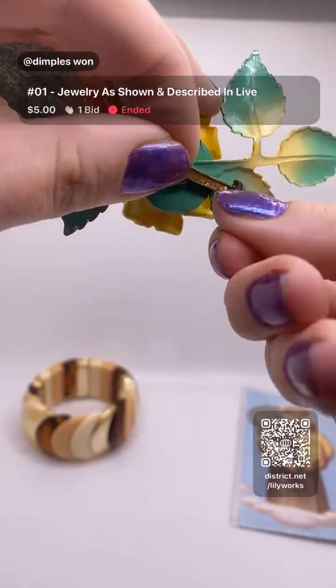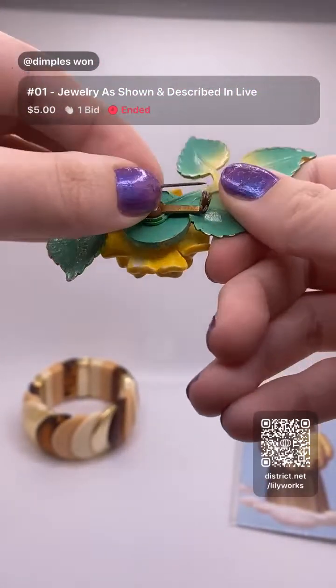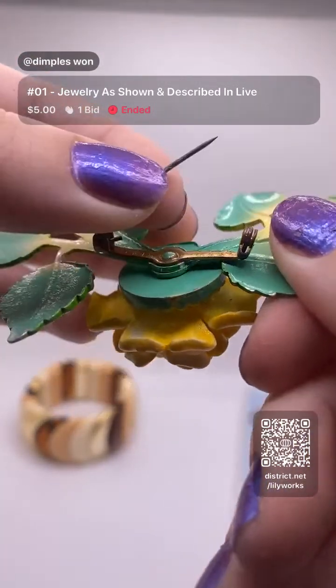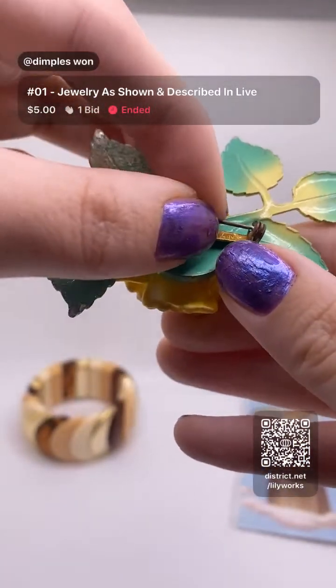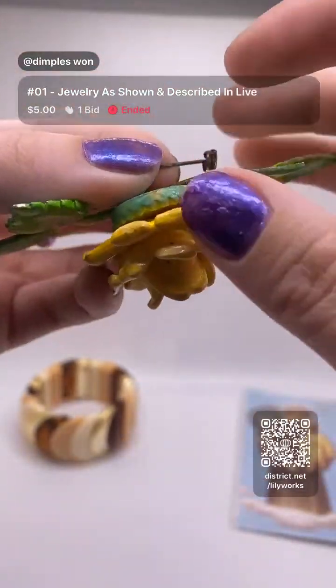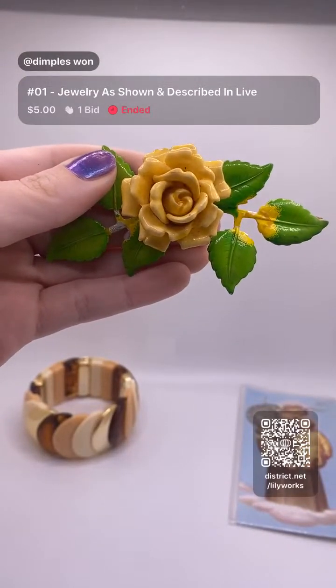Okay, let's see here and make sure that everything works. So you have the working pin. There does appear to be a little bit of wear to the pin, guys. This is vintage. It's pretty old, so there's going to be a little bit of wear. It's to be expected. Still a delicate beauty.